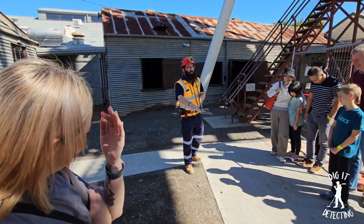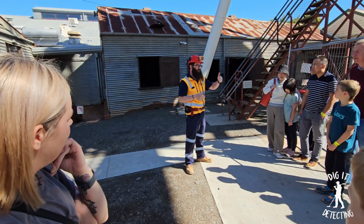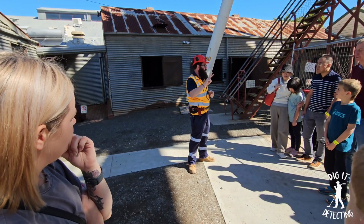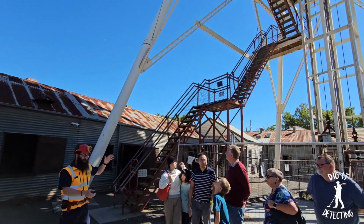Right. Now, the mine where you are right now, the Central Deborah, we opened up in 1939. We closed in 1954. We only operated for 15 years, and we operated right at the end of that historic mining period in Bendigo. We were the second last mine to close. Now, before we run off underground, the big white tower over here, okay, that's what we call a poppet head.